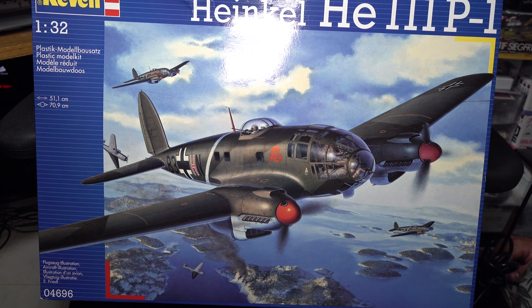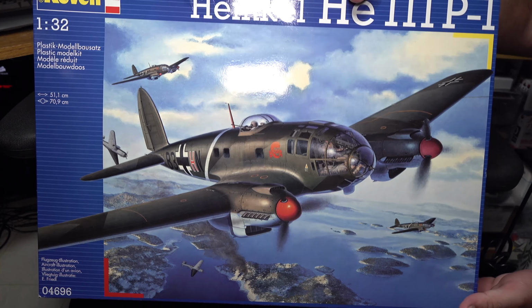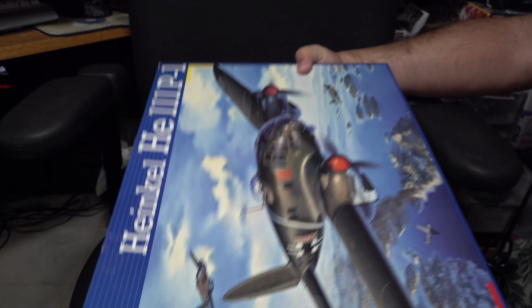Hey guys, back again on 32nd scale aircraft again. This week we're looking at another really big kit with Revell's 1/32 scale Heinkel 111P-1. Let's open it on up and take a look.